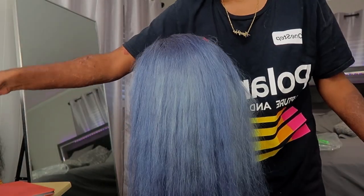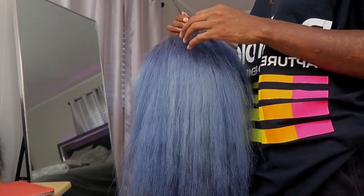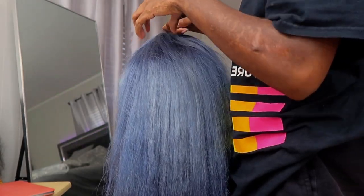I'm out of Lotta Body, so I'm gonna use the Nairobi foam wrap. What I'm gonna do first is part off the frontal from the tracks, and then we'll start sectioning off to curl it.